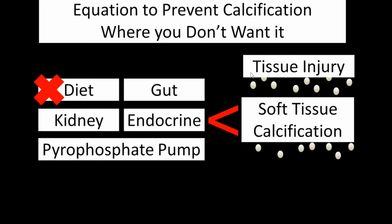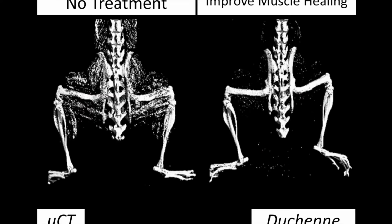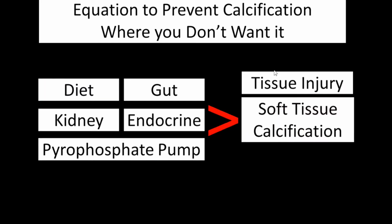Additionally, understanding that tissue injury is an important ingredient allows for the development of even more ways of preventing soft tissue calcification. For example, what if we were to either prevent injury or, as often injury is not preventable, provide ways of improving the healing tissue? We recently conducted these experiments using the same model I presented before and found that if we gave drugs or pharmaceuticals that improve muscle healing, we are able to also prevent soft tissue calcification. Essentially, this means that we are taking the tissue injury out of the equation.